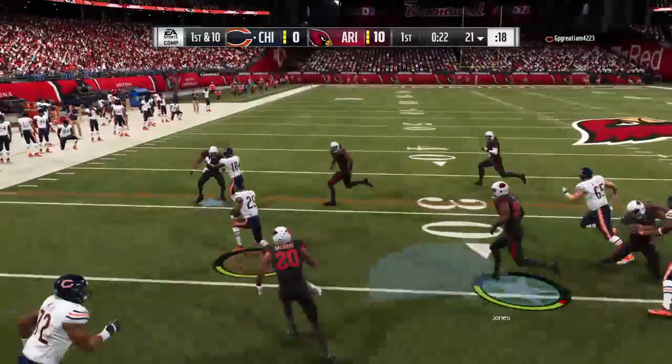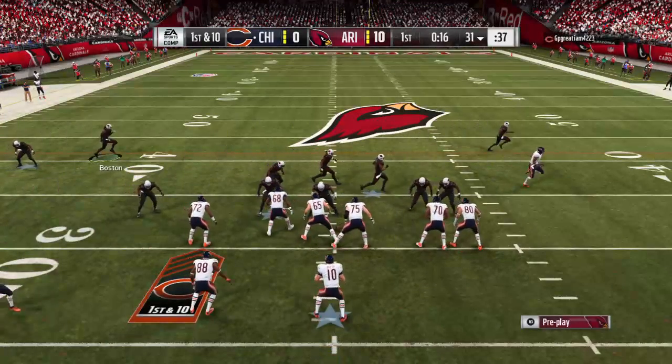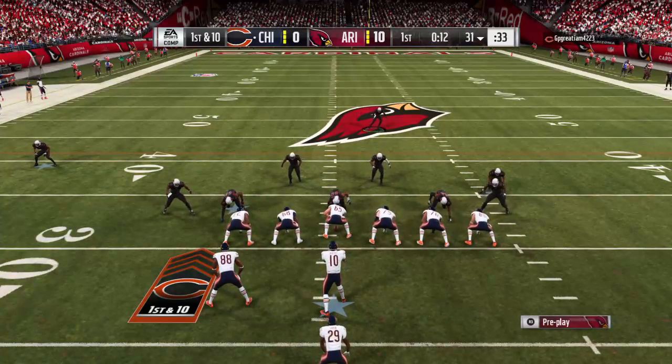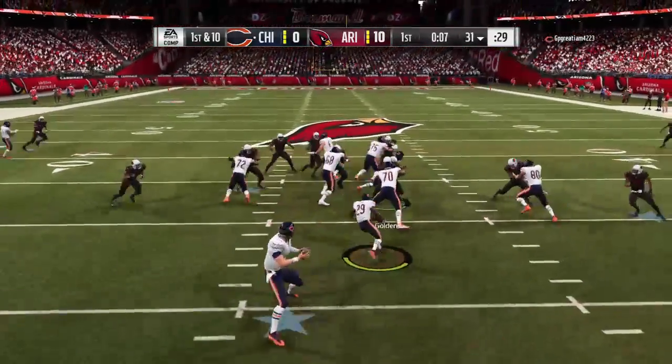They'll start things on first with Tariq Cohen. And he's got it past the 30 before he's hit and dropped. 10 yards there to start the drive, and just enough by about the length of the football for a first down. I have to admit, I'm excited by that play call and the end result, because this is a team that's down big early in the first quarter.